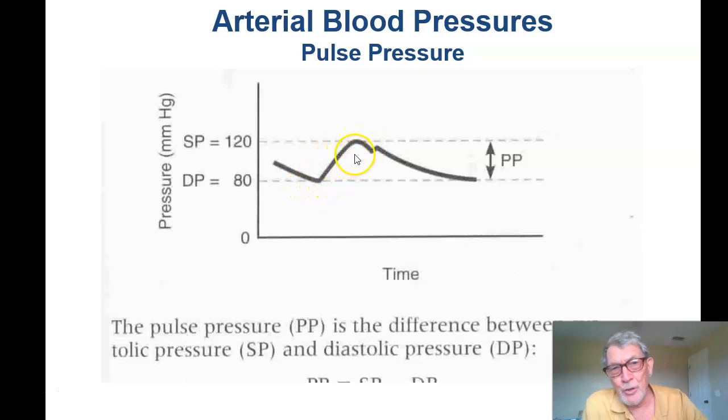It's just how much you add. So if you started at 80, you add 40 to get to 120. So your pulse pressure here is 40 millimeters of mercury.